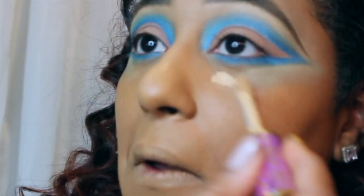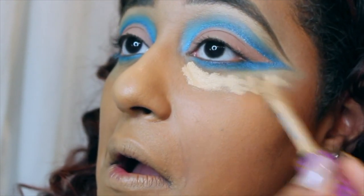After you've blended to your liking, clean up between your brows with the same concealer. Then take a fluffy tapered brush to blend it on out. I'm using the Dellium 788 brush to do mine. If you're doing a look with lots of colors or dark shadows, go ahead and do that now, before we contour and highlight.